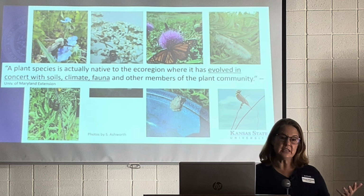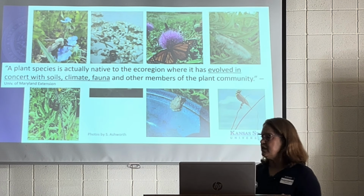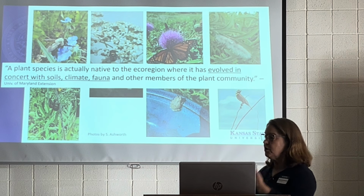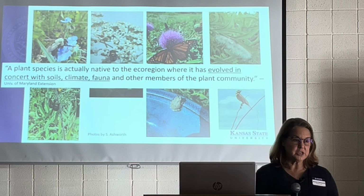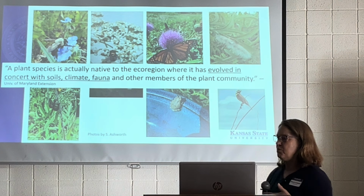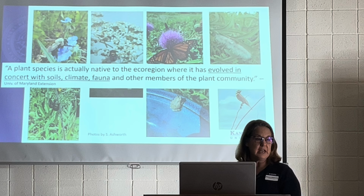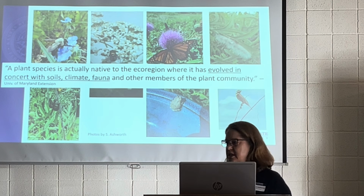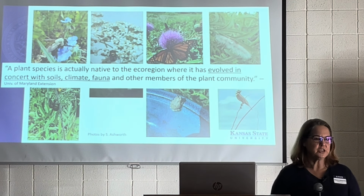But the thing is things are changing. The climate is changing. So there's a lot of interest now in trying native plants that maybe come a little bit outside what is native here. And that's a whole other topic in terms of assisted migration. When you plant plants that maybe are from a little further south than they were native, trying to assist in the migration of vegetation. So that's a very interesting topic to look into.